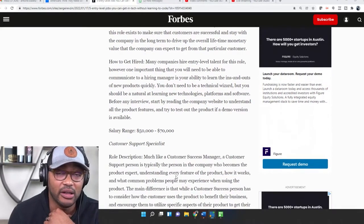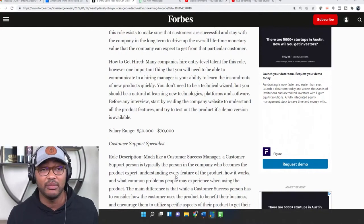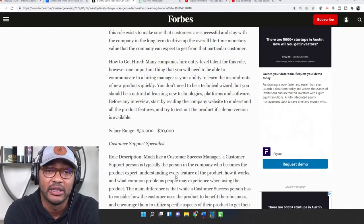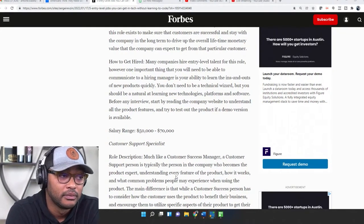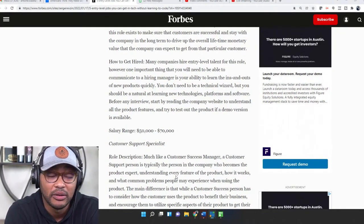Salary range for a customer success manager. You can make a good amount of money as a customer success manager, especially for some of the larger tech companies. Well over $150,000 a year. But entry level, $50,000 to $70,000 a year.